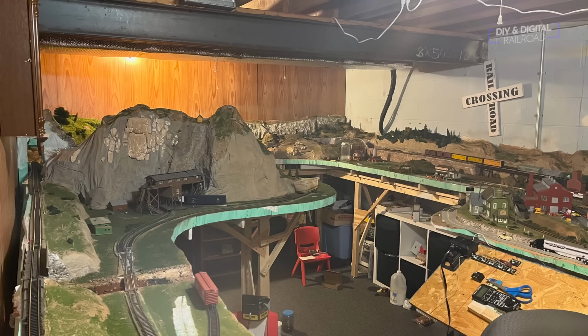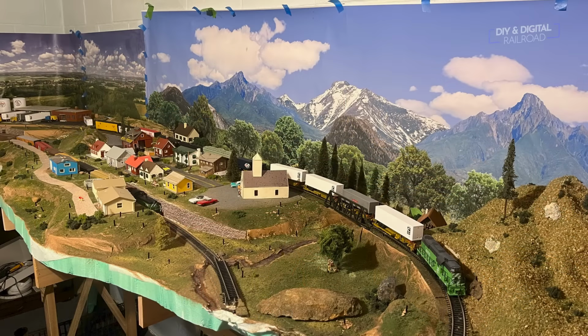This is a submission from Chris White. Chris has a lot going on in his layout. Big layout right here, HO scale. Looks really, really fun. Love that backdrop right there. That looks really, really good.